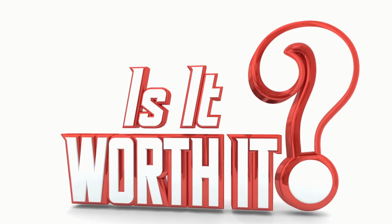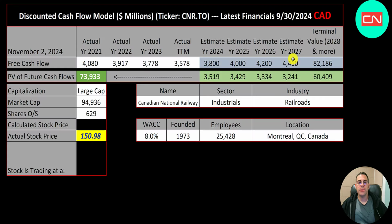We estimated 4 years of future free cash flows. We also estimated a terminal value, which is all cash flows past year 4, that's 82 billion. We discounted those numbers back to today's value using the weighted average cost of capital. We get a value of the company of $74 billion. We divide that by 600 million shares. And we get a calculated stock price of 118.